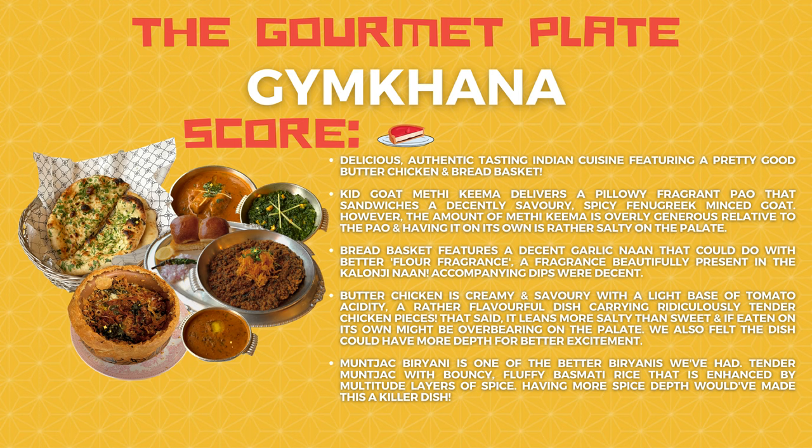So, taking all of this into consideration, we would say that Gymkhana scores a half a plate on the gourmet plate, which means it is a high quality and rather authentic Indian cuisine right there. I think if you're in London and you're craving Indian food or you want to try authentic Indian food, definitely try out Gymkhana. I think it is really authentic and it's really, really good as well.